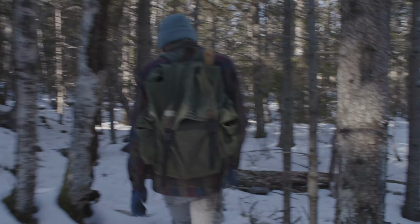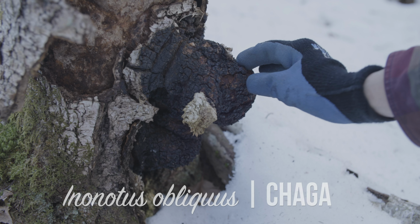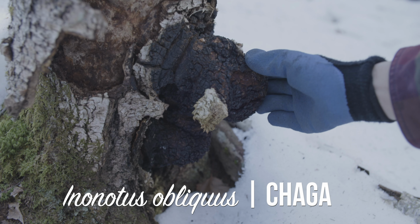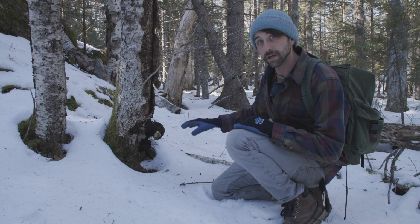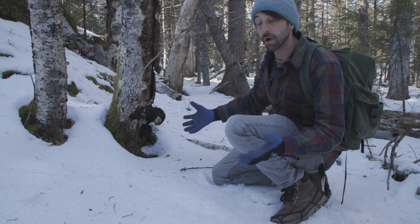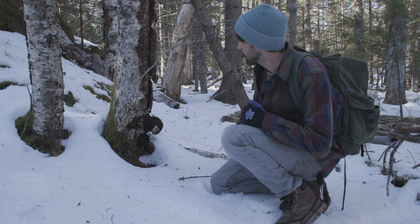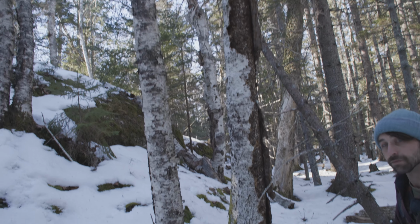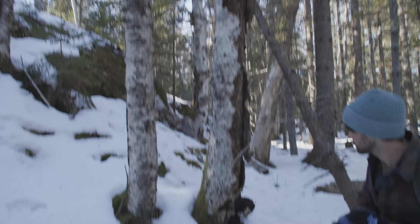So you can see we've got this really big kind of conk growth here. It looks like charcoal on the outside. It's a little crumbly and a little orange when you get inside of it. And usually we don't find chaga growing on dead birch trees. Usually that means the chaga is already dead. They grow together over time, so they're both quite slow growing. This one, it's on a dead tree. It's possible that this tree died somewhat recently, and so we can take a look inside this chaga and see if it's any good to harvest.